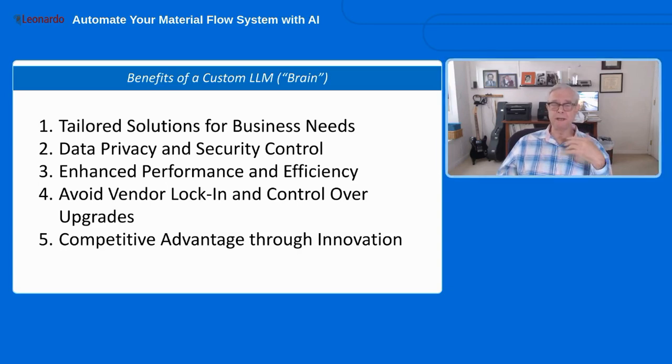Or in our case, we need a tailored solution for companies that want to implement mixed model manufacturing the way we teach it, the way Toyota does it, actually, to be honest. And we can rely on that information as opposed to relying on who knows where this information came from, right? From the generic ChatGPT or generic AI.